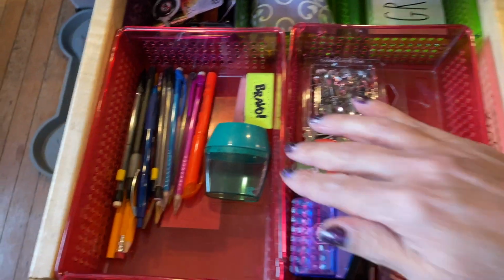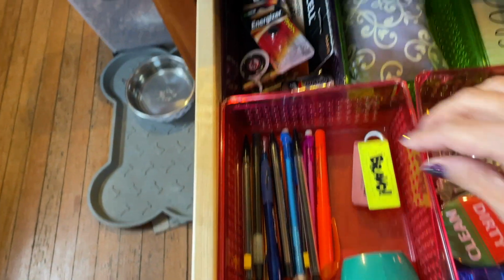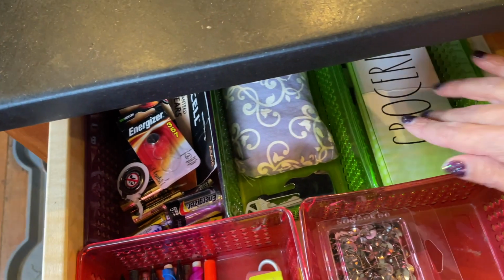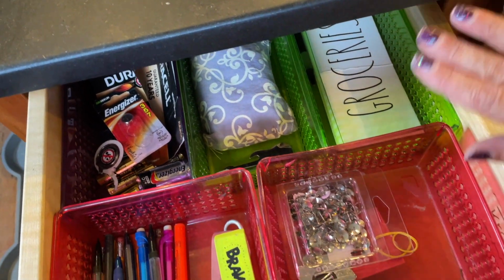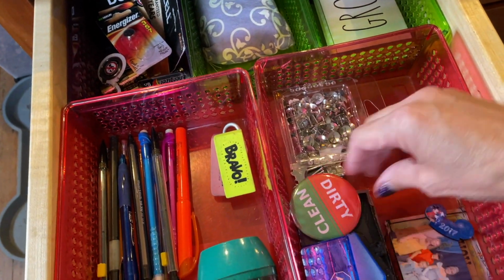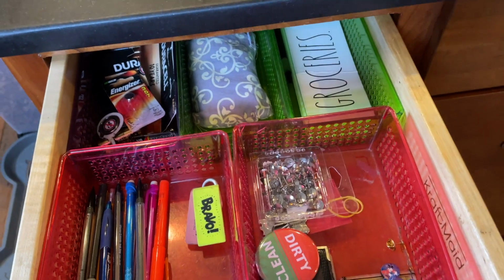Okay, so here is the final reveal. On this side, we just have pens and pencils and a sharpener and some erasers. And then back here, we have batteries. This is all of our extra keys. And then just some paper for taking down phone numbers, notes, things like that. And then thumbtacks, magnets, including the little chip clips that we have. So that is everything in this drawer.